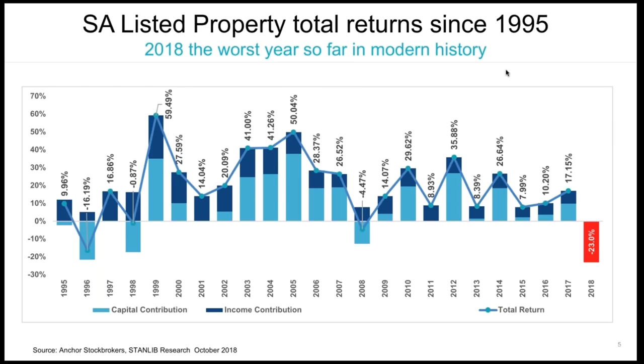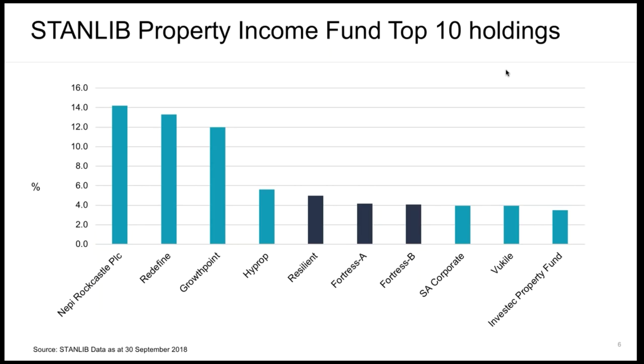And then 4% of that is income. I didn't put that breakdown there, but 4% year to date. And then just probably one slide to show what we hold in our portfolios. We're focusing more on the markets, not the fund.